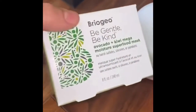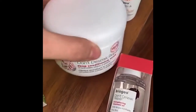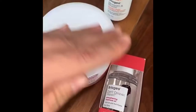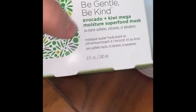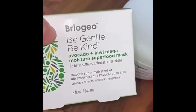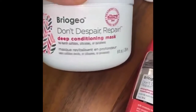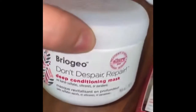Delivery from Briogeo Hair. I love this brand. I've actually purchased a lot of their products myself and I keep repurchasing their charcoal shampoo and scalp scrub. It's so good. But they sent an avocado and kiwi mega superfood mask, which I cannot wait to try. It sounds amazing. And they've also sent across this deep conditioning mask, which also sounds super good.